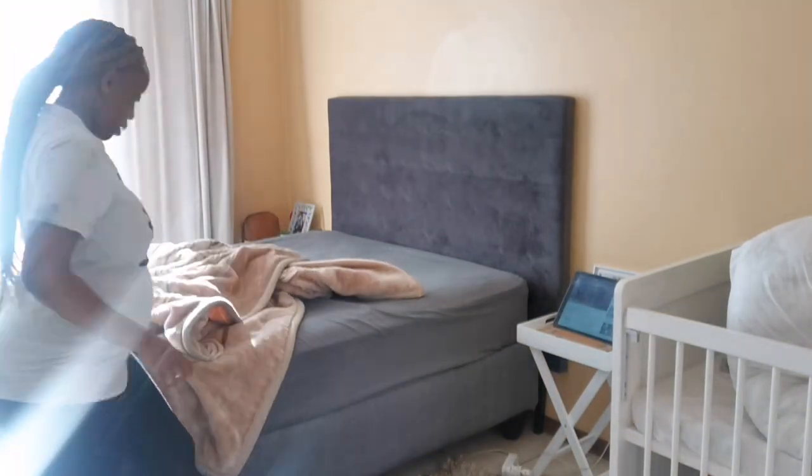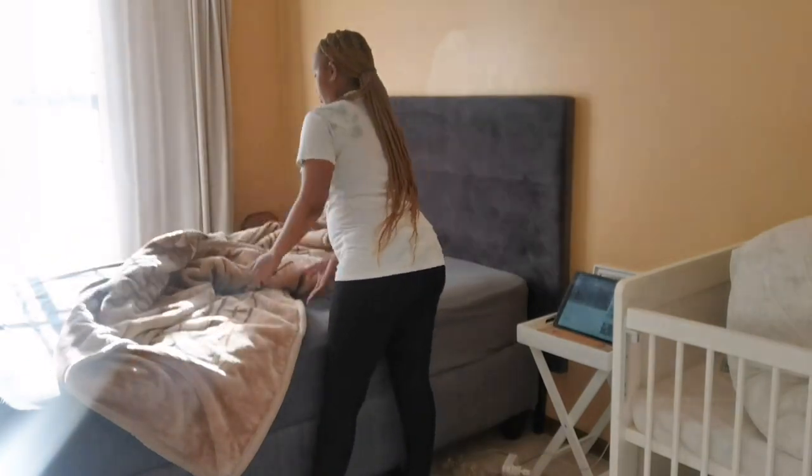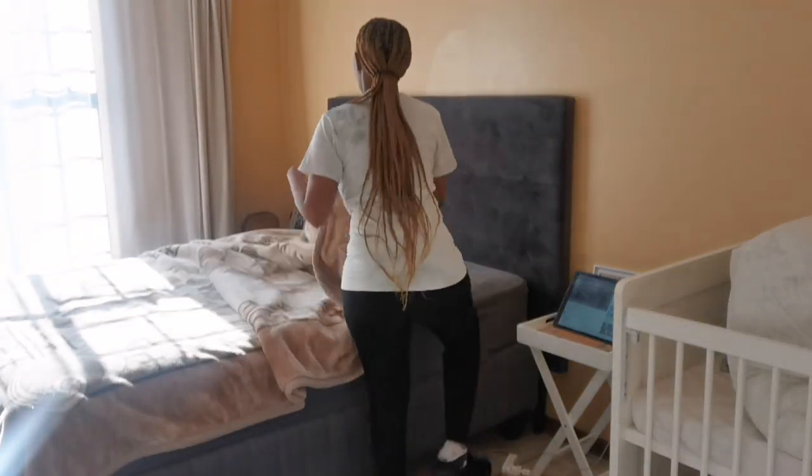Right now I am preparing, or rather making our bed, so that I can put baby Twinkle's items on the bed and organize while sitting down on a very clean and organized bed.